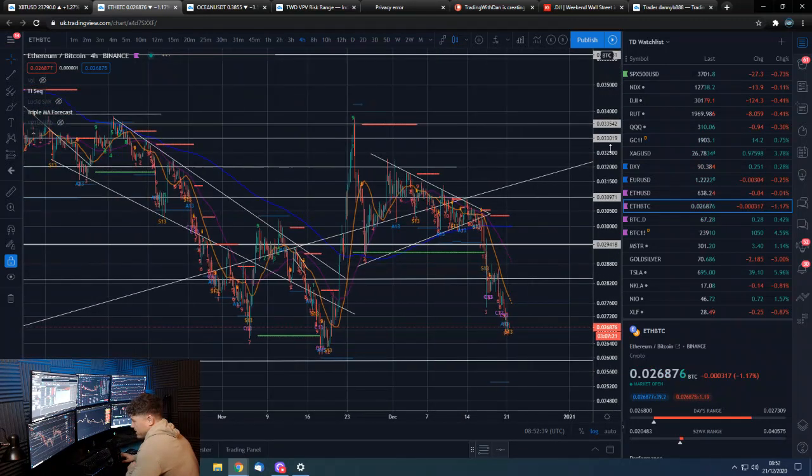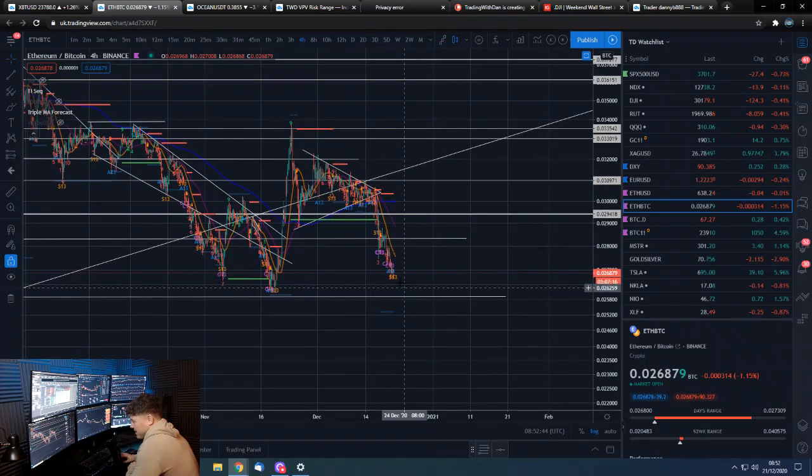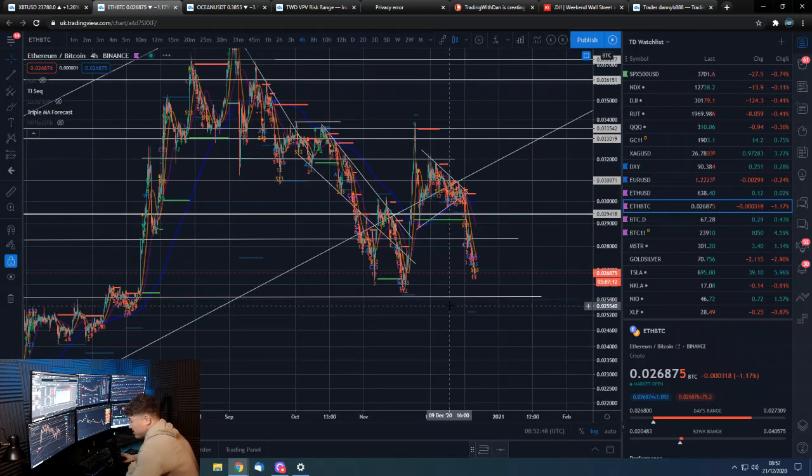Pretty awful here, but nothing goes down a straight line forever. Can we get picked up around here? Are we going to come back and test this trend line? This horizontal? Are we going to lose this horizontal?